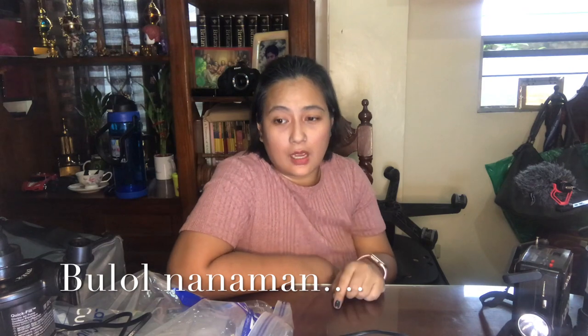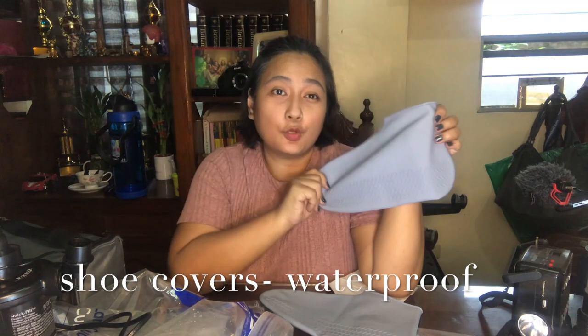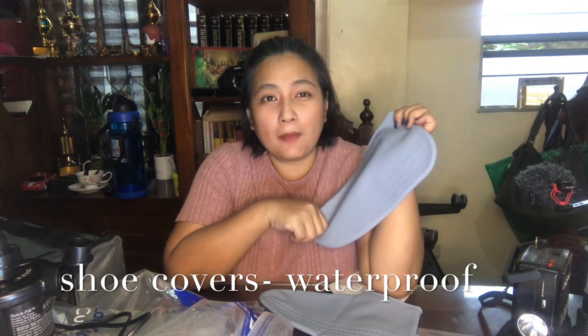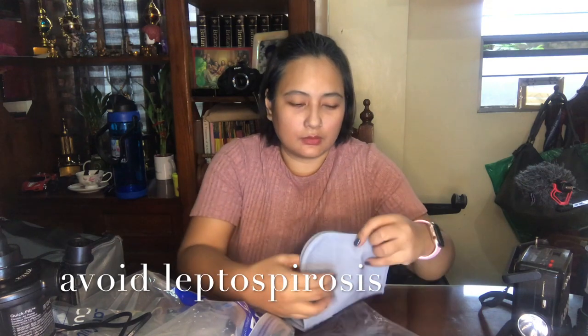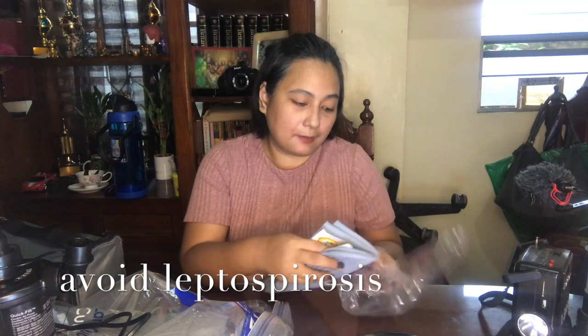If you have those shoes na binabalot para hindi mababasa yung paa nyo, okay din yun. Let me show you. Ayan, here's one. It's a something rounded that you can put your shoes and your foot inside it para walang bacteria. Mahal magpagamot kapag nagkaroon ka ng the one that you get from rats. Ano bang tawag dun? So, we're always prepared if anything happens. Ayan, I have it packed.